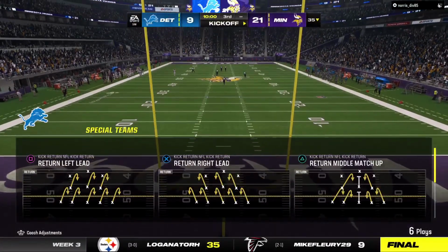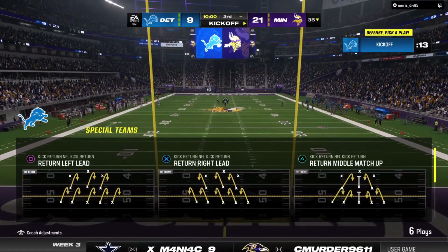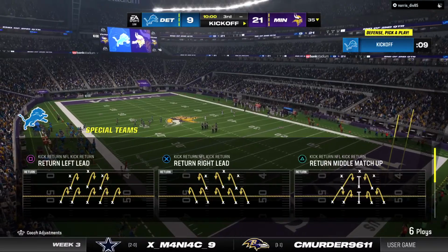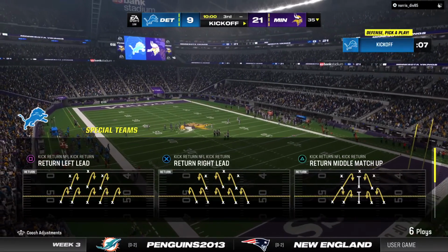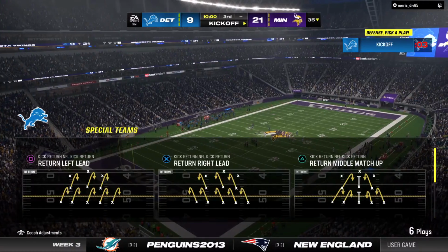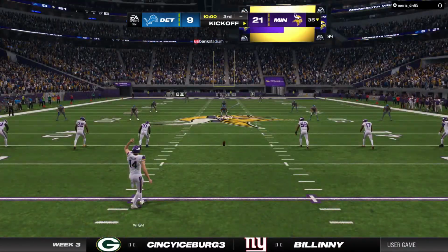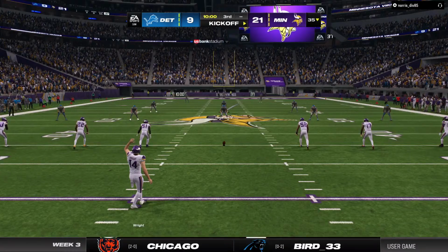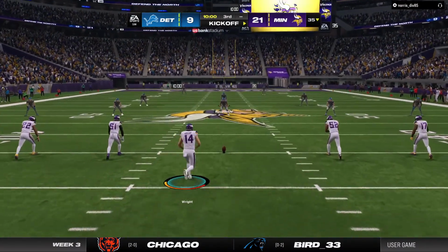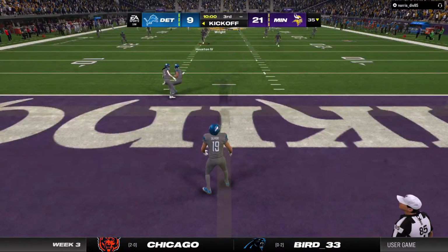And we welcome you back live now inside the booth alongside Charles Davis. I'm Brandon Gunn, set and ready to rock for the third quarter. It'll be Lions football to start the second half, and they trail here as we get back underway on EA Sports.